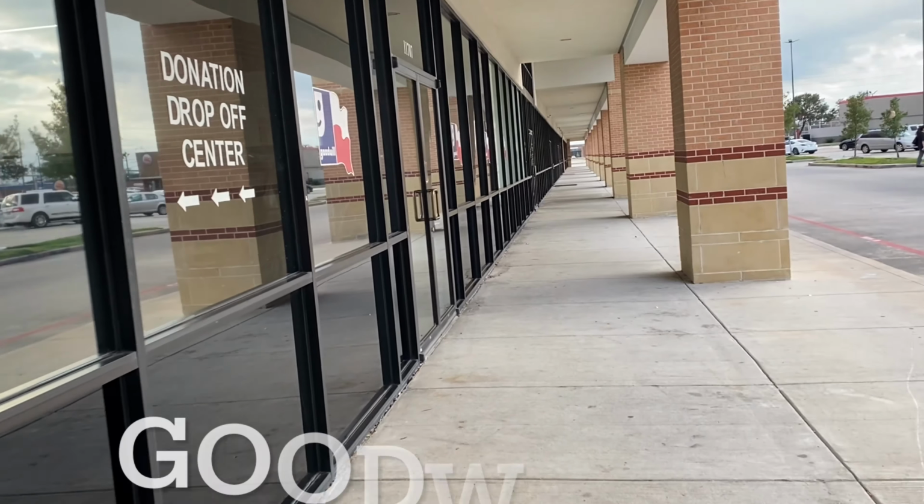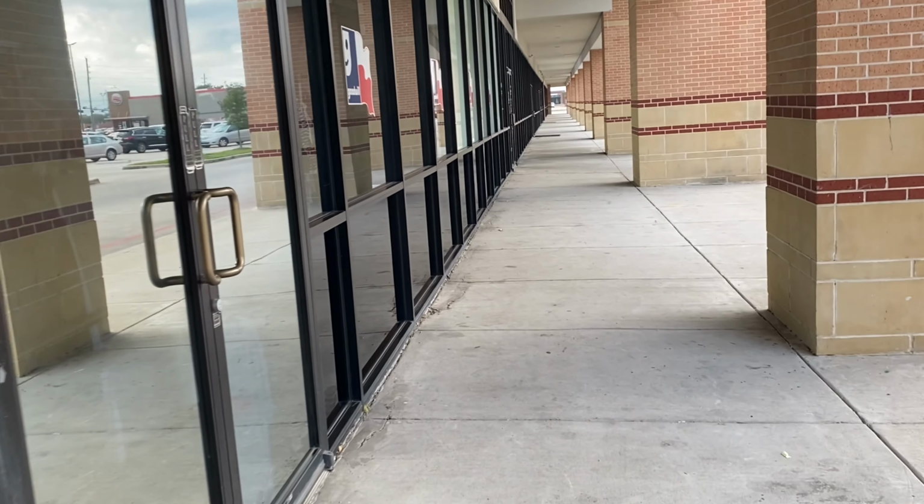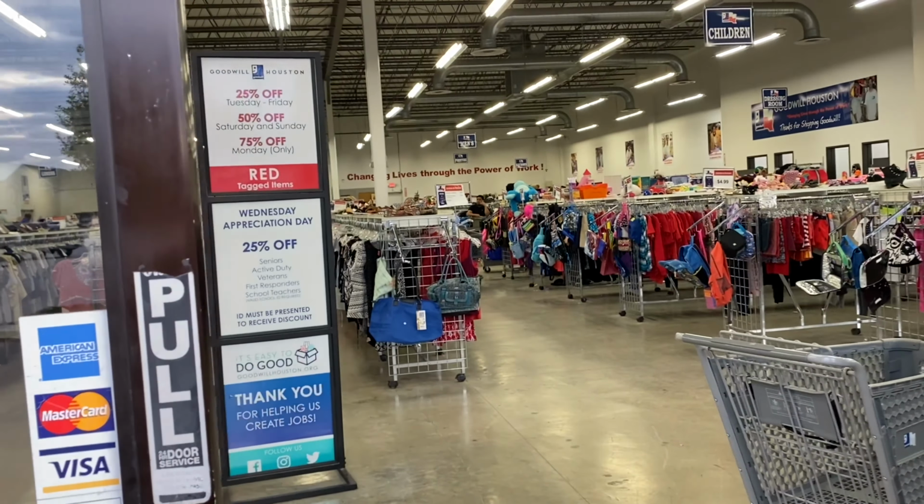So we're gonna walk into Goodwill and see what they have in this particular store. And don't forget, red tagged items are 25% off today. So this one is very busy in here today, and of course the music is blaring. So let's see what we can find when we are shopping at my local Goodwill.